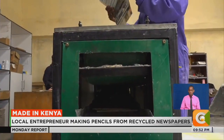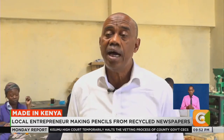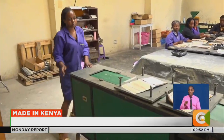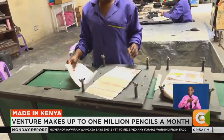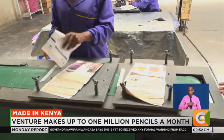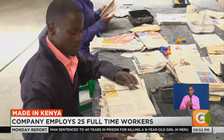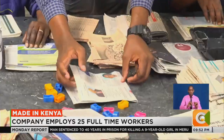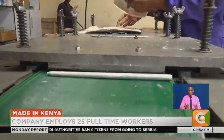One of the things was to get the right technology, and then once the technology was there, to train ourselves and train our team to come up with a perfect pencil. Then after that, we had to get our products through Kenya Bureau of Standards for certification. Omari says they have contracted individuals who move from homestead to homestead collecting the old newspapers. Once the newspapers are brought in, manufacturing begins.